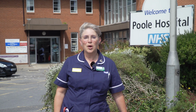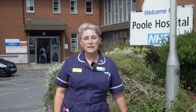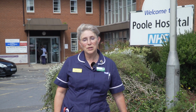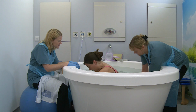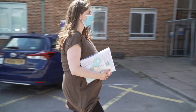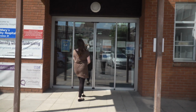Welcome to University Hospital's maternity care. We are based on two sites, at St Mary's Maternity Hospital in Poole and at Bournemouth Community Hub at the Royal Bournemouth Hospital. Women give birth to about 4,500 babies per year here, with 20 of those per month being at home. This is St Mary's in Poole, where women come for the hospital-based elements of their care.